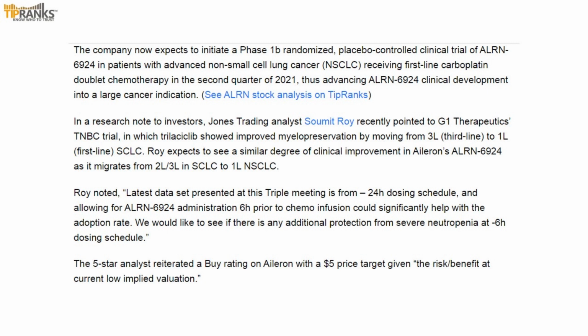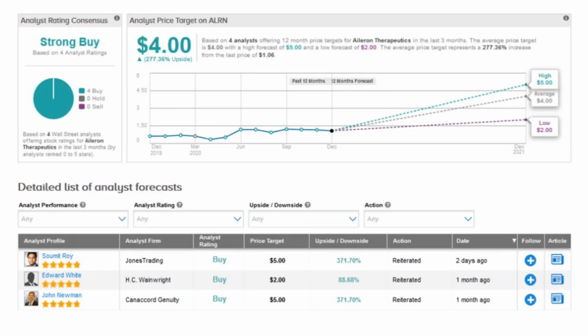The 5-star analyst reiterated his buy rating on ALRN with a $5 price target given the risk-benefit at current low implied valuation. And there are 3 other analysts that seem to agree. Coming in as a strong buy, the average price target is $4 per share, representing about a 277% potential upside over the next year.